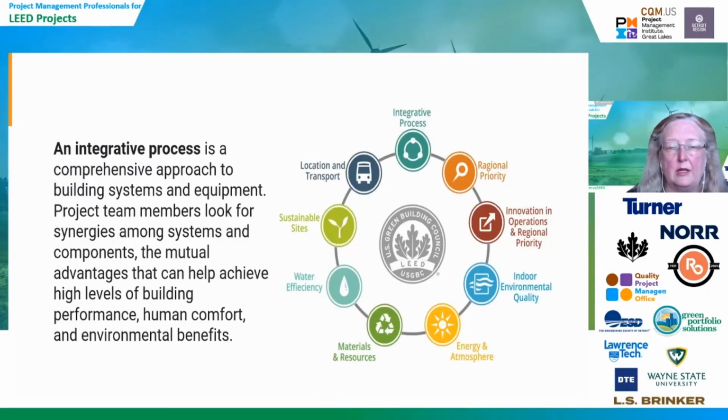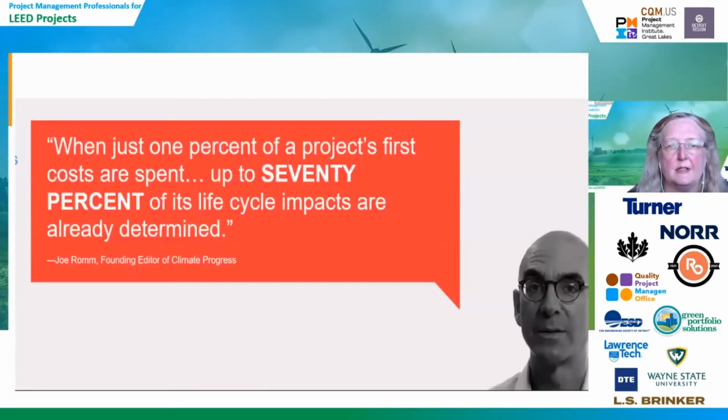So this integrated approach is a very comprehensive method that actually allows project team members to look for synergies. And these team members include the owner, the architect and engineers involved in this, but hopefully depending on the design delivery of the project, right? It could be the actual construction management company and the people involved with that. So we'd like to actually bring in every possible player that we can from day one, well before schematic design, to ensure that everyone's input is involved for the very simple reason that with just 1% of a project's first cost spent, up to 70% of the life cycle impacts are already determined.